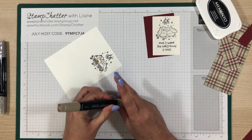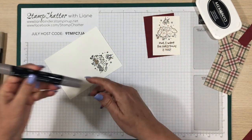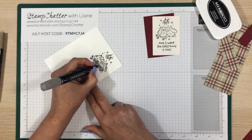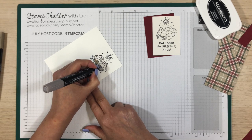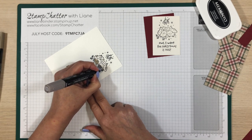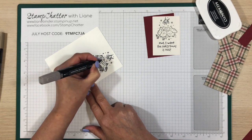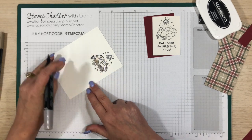All right, and go back to my other owl. I'm actually going to go back in with a little bit of dark. This is adding a second layer. We'll make it just a tad darker. So when I go in with my light and I put some light over this, I'll get a nice transition, or a nice shade.